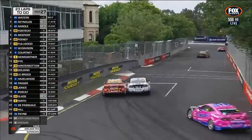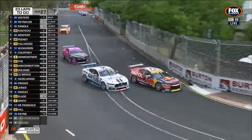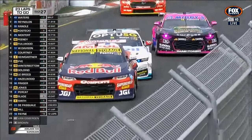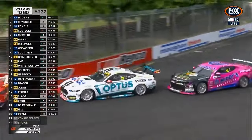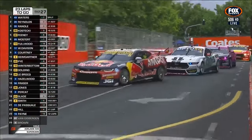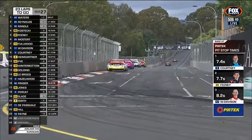Well, it's right. Side by side. Oh, here we go again. Oh, that was close with Feeney on the outside there of Chaz. Chaz gave Brock enough racing room there to avoid any problems with the left-hand side. And that was shades of what happened on the opening lap involving Di Pasquale and Brown. So Feeney hanging on there.